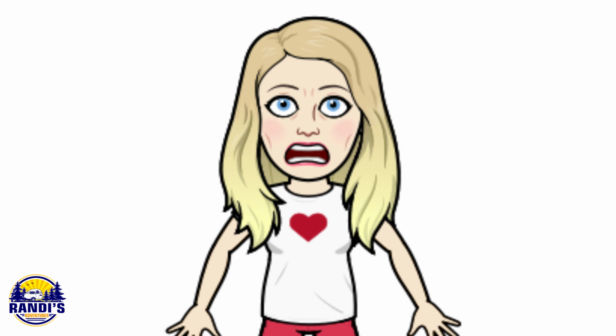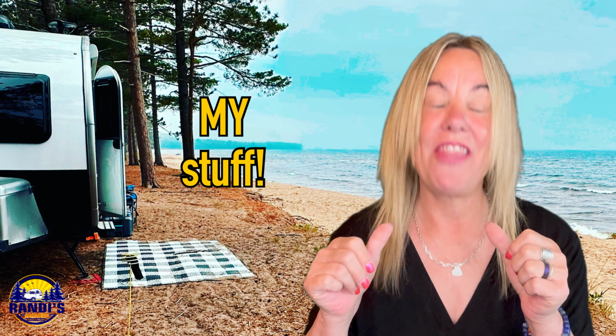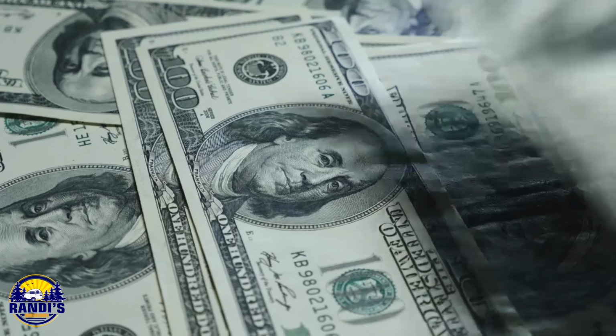Can you imagine if you leave your travel trailer alone for a while and when you go back, it's gone? I love my travel trailer. Seriously, it would be devastating because someone else would have my travel trailer and all of my stuff that was in it. And what a hassle this would be. And even though I do have insurance, who knows what they value my loss at? So this situation could also be financially devastating.